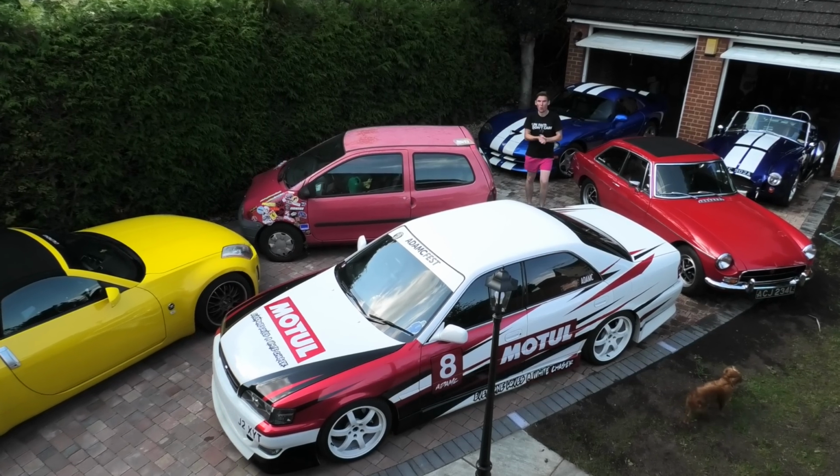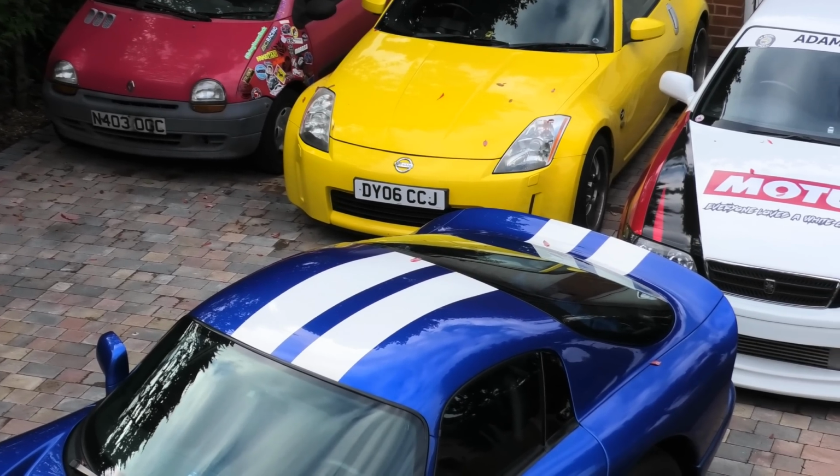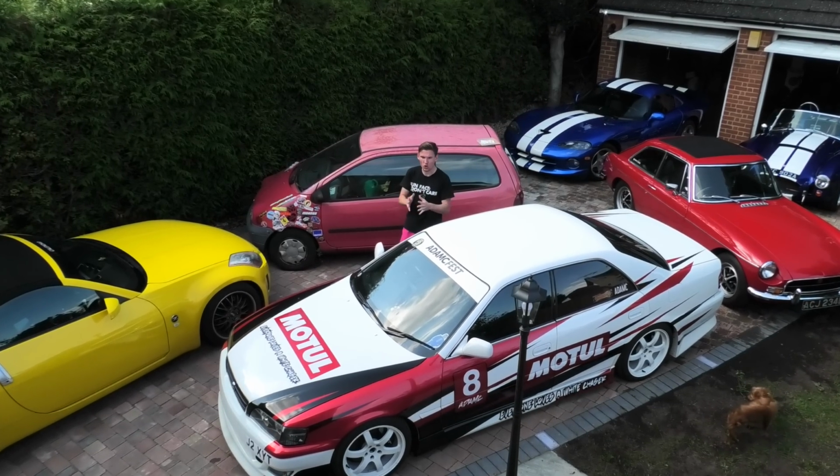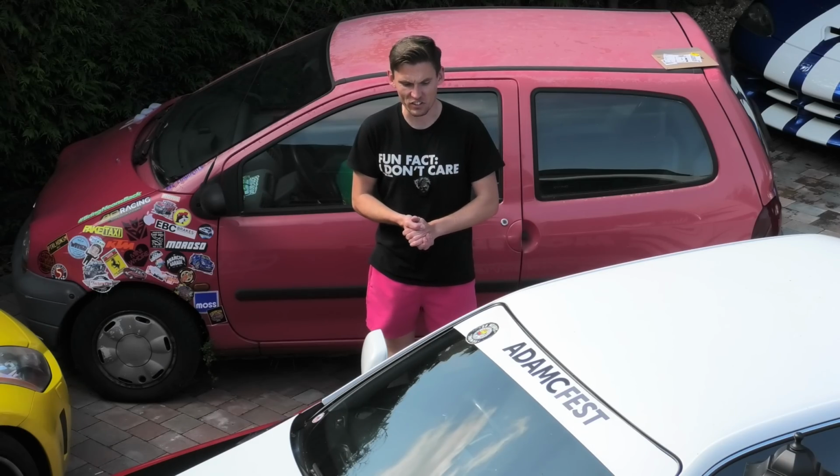Hi, I'm Adam C and welcome to my new driveway, my entire car collection, and what is wrong with every single one of them. This is gonna get expensive.